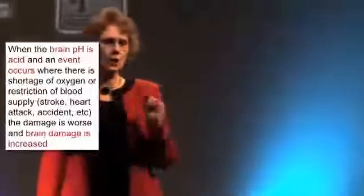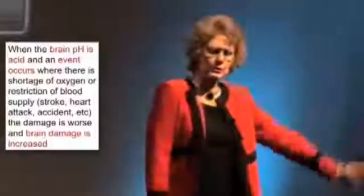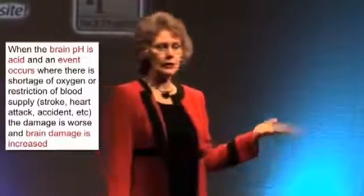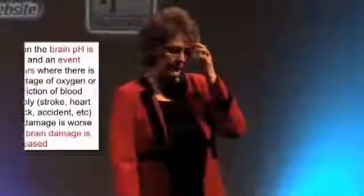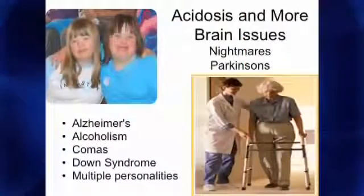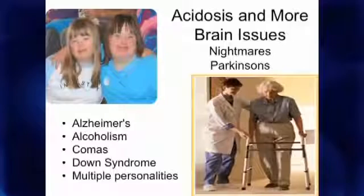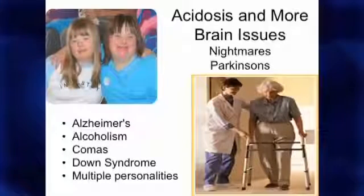Acidosis in a traumatic brain event. If you are eating junk food and not drinking water properly, the right kind of water, and you happen to have an accident, a car accident or hit on the head, you can have a pH level in the brain that's already acid. When that event occurs and there is a shortage of oxygen or a traumatic event, restriction in the blood, or whether it's a stroke or a heart attack or an accident, the damage is actually made worse and the damage is increased in the brain. Here are other issues that acidosis is related to in the research. It's related to Alzheimer's, alcoholism, comas, Down syndrome, nightmares, multiple personality and Parkinson's.